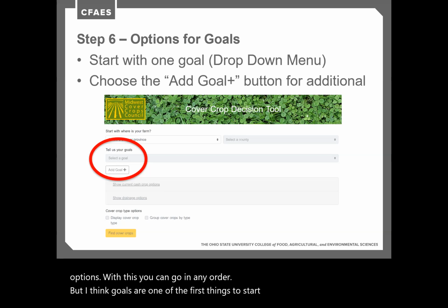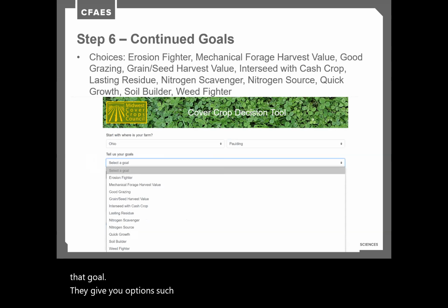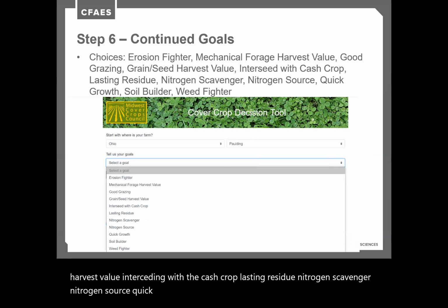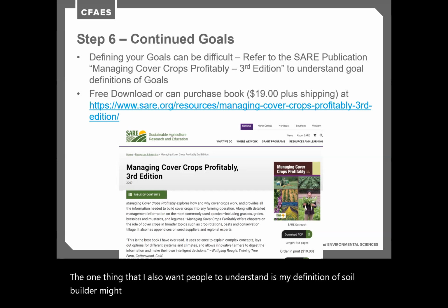And so when you look at that goal, it's a drop-down menu, and they can give you things like erosion fighter, mechanical harvest forage value, good grazing, grain seed harvest value, interseeding with the cash crop, lasting residue, nitrogen scavenger, nitrogen source, quick growth, soil builder, and weed fighter. The one thing that I also want people to understand is my definition of soil builder might be different than your definition of soil builder.